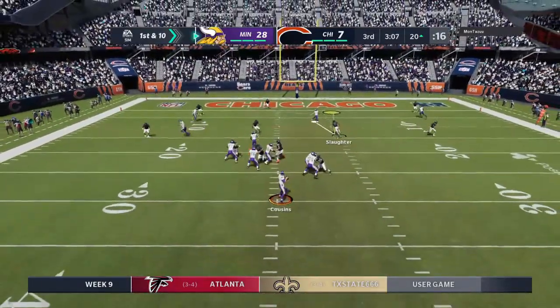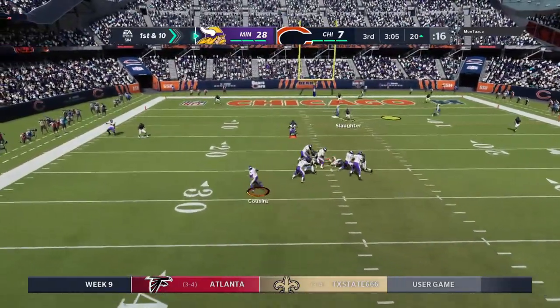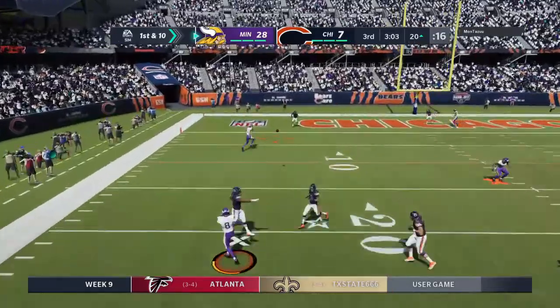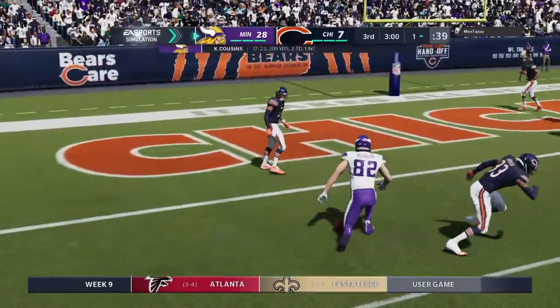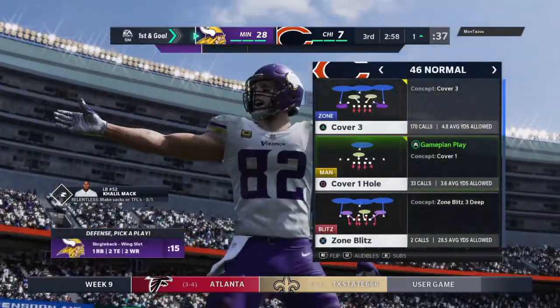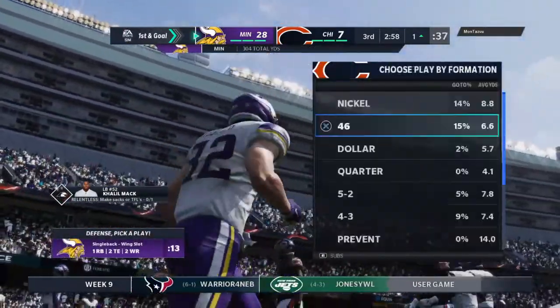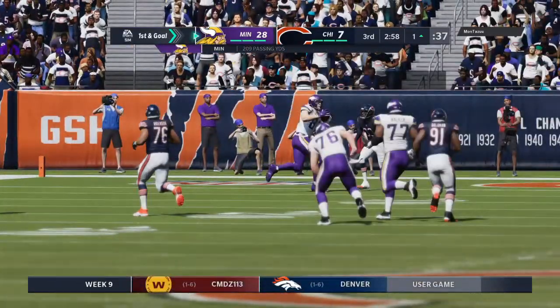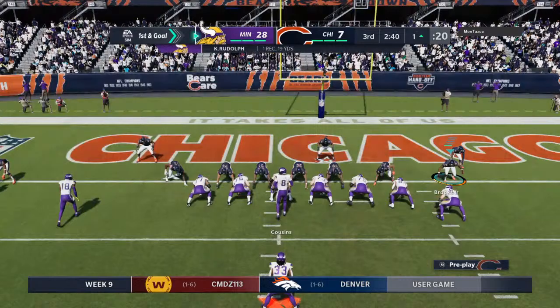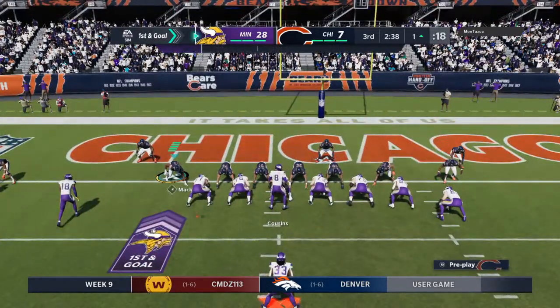From the red zone now, Cousins, buying time to his left. And it's caught. And he couldn't quite get there. Tackled down at the 1. Another good gain. That's now 35 yards combined on those last 2 plays. 2 big plays in succession. Not sure this D knows what hit him, but now they got to get ready.